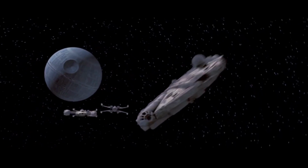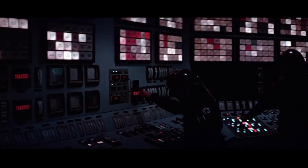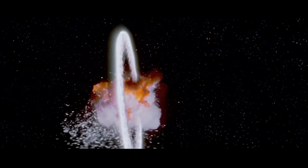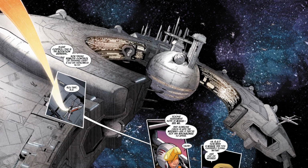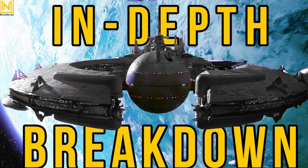1 year after the Battle of Yavin, the alliance to restore the Republic was in open war with the Empire. After the destruction of the first Death Star, many oppressed beings across the galaxy flocked to the rebellion. And the secret facility that helped to train a lot of these recruits was none other than an old Clone Wars era Lucrehulk. If you watched our in-depth breakdown video, you know that these were originally large cargo haulers.